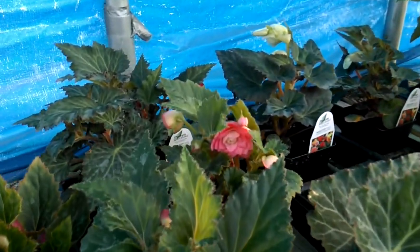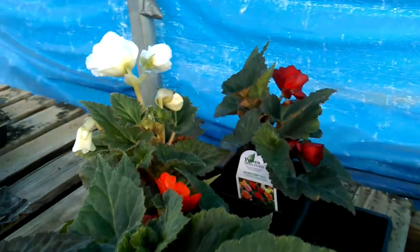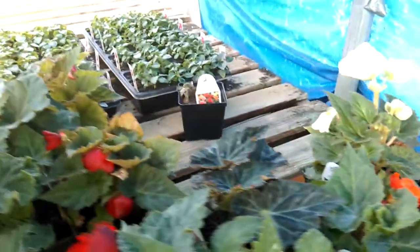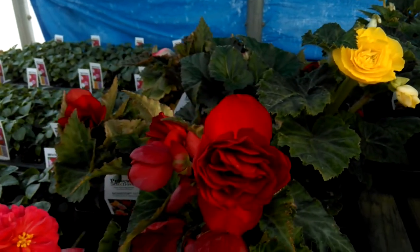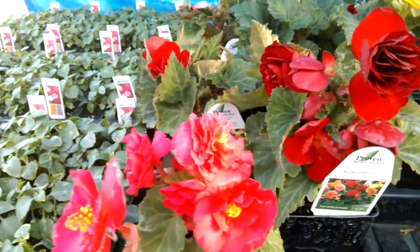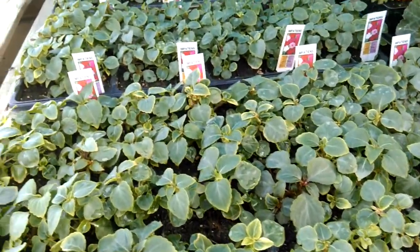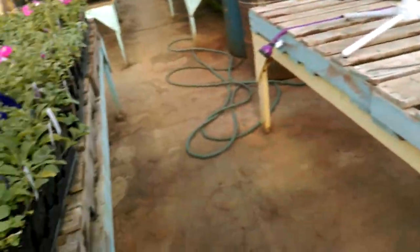Oh, check out that pink. That's pretty. There's this neat orange one over here, the white. This beautiful yellow. Red and pink. The impatiens. These are another cute little flower. And when they start blooming, boy, they definitely get impatient.